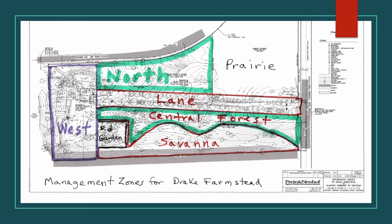Our plan divides our property into 6 management zones. This is also mentioned later in the video. There are unique recommendations for each zone. This has been one of the most helpful tools for us.